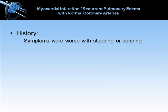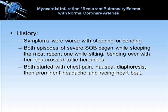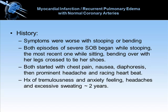And so we went back again to do a history. Found her symptoms were worse with stooping or bending. Both episodes of severe shortness of breath began while stooping. The most recent one, she was sitting, bending over with her legs crossed to tie her shoes. Both started with chest pain, nausea, diaphoresis, then prominent headache and racing heartbeat. And she had symptoms of tremulousness and anxiety, headaches, and excessive sweating for 2 years.